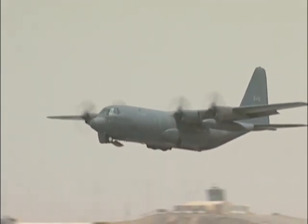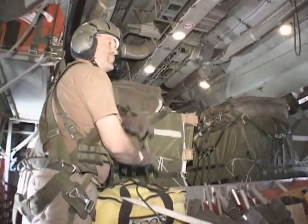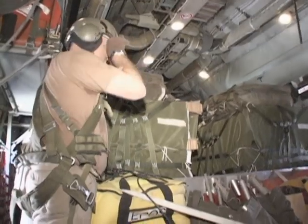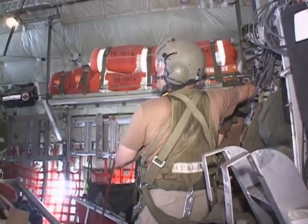16 bundles is the maximum amount of bundles that can fit on the Hercules. We train all the time to do this sort of thing, usually only with 1 or 2 bundles at a time. So seeing 16 bundles all at once, it was a very proud moment for myself, and I felt exhilarated doing it, and I enjoyed it thoroughly.